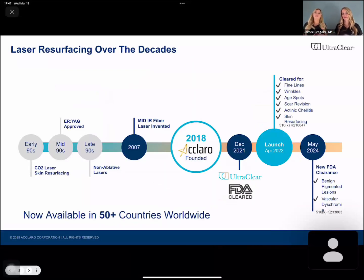So a little bit about Aclaro. I had the pleasure of meeting our sweet Aclaro team in late 2024, and they really blew me away with the technology. CO2 came out in the early 90s. So when people tell me they're going in for a CO2 procedure, it makes me cringe, because we have advanced this technology so far that we no longer have to put up with the pain and the downtime that comes with CO2.